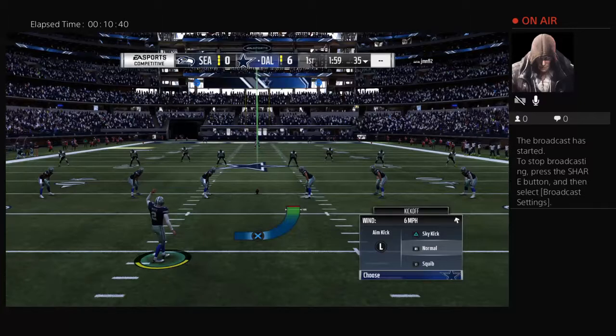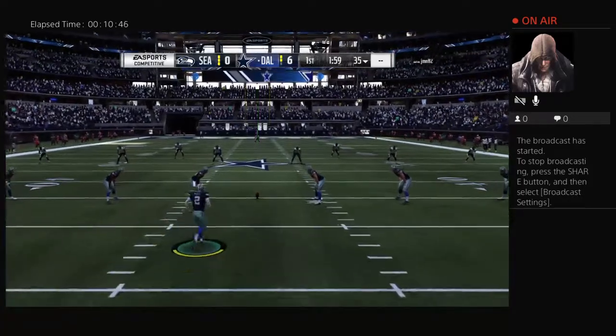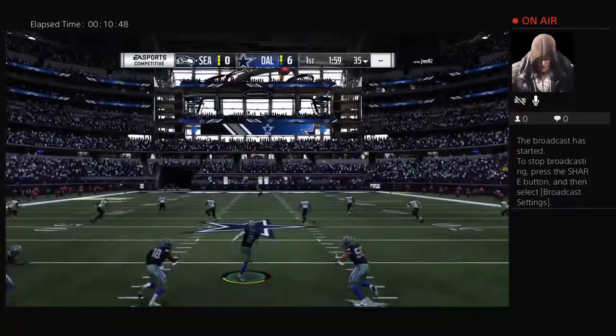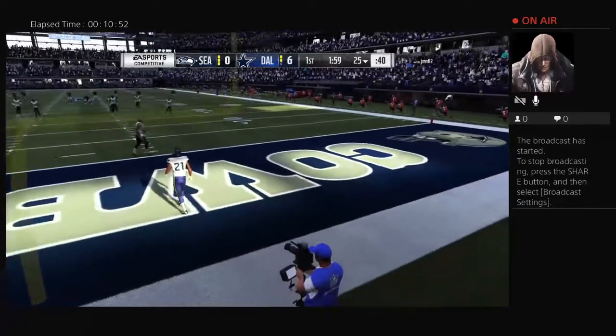I like the positive right there. 2 for 2, got the points on the board. The negative side is they didn't score touchdowns. And, of course, going forward in this game, that's going to be the aim, and hopefully he'll be kicking extra points instead.